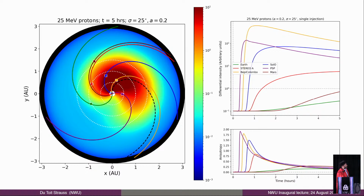So Earth in this model is this green square, and all these other colored squares are spacecraft, or the constellation of spacecraft as it was on this date, which I think was 17 April 2018. And the contour plot is our model solution. So there was an event on the sun, somewhere there. We modeled the evolution of these particles as they move into space, and we can put all these spacecraft that measured the event into our model, and we can create synthetic data, like on the right panel, which shows what a spacecraft would have measured, the intensity, as a function of time. And there you have all the spacecraft listed.